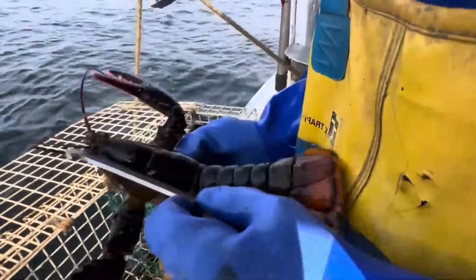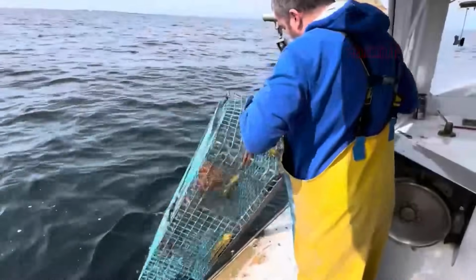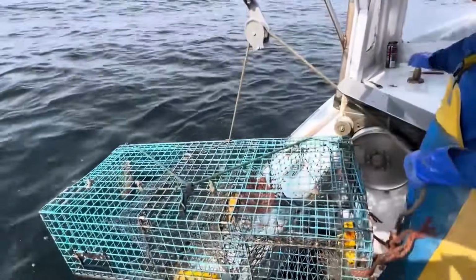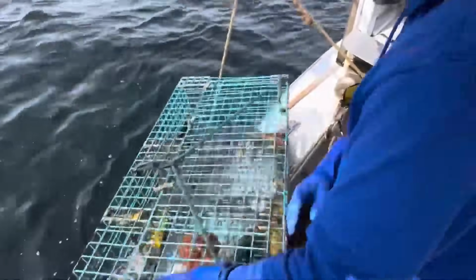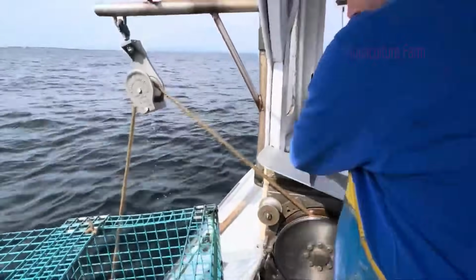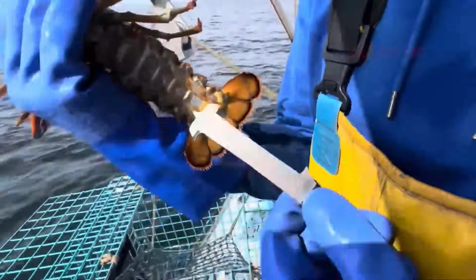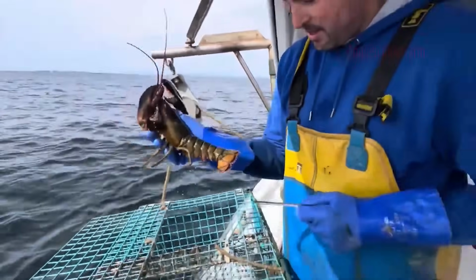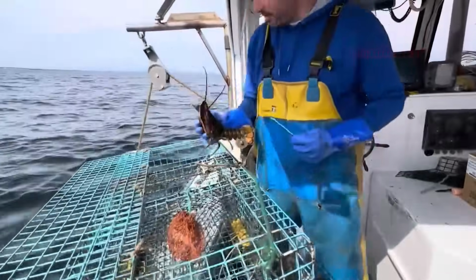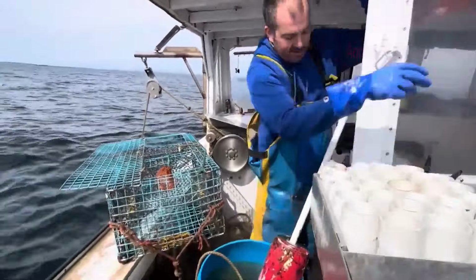Weighted down by about 4 bricks, the trap sits on the ocean floor and is secured at the surface, strung up by a buoy. Nice. Keeper female? No eggs. The buoy's unique painted color scheme distinguishes that trap, or gang of traps, from everyone else's.